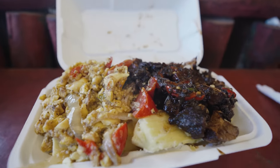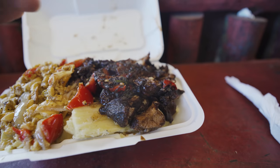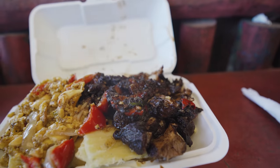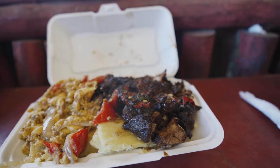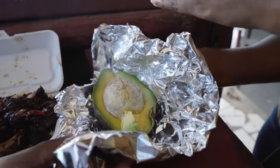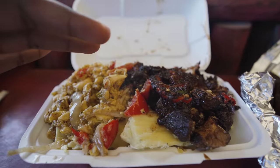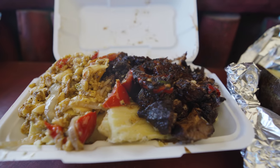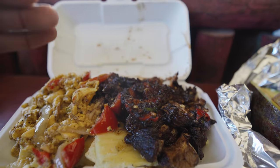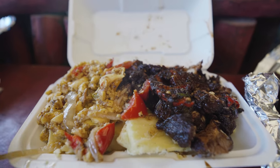Nice. Wow. All right, so I have the opportunity now to have mine. I hope you guys can hear me better because we are at the street food spot, and that's what makes it so unique and authentic. So I have some pear there for myself, and there's the food. I'ma dig in, and what I'm looking for is consistency. Does it taste the same way like it did 2 months ago?